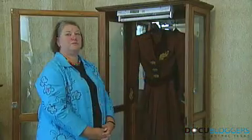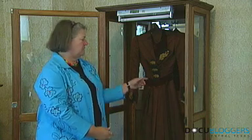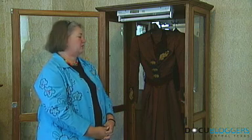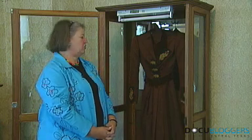This is Governor Moody's mother's wedding dress. She was married in 1890. And everyone's amazed that a wedding dress would be so dark brown with black jet beads on it. But that was the style at the time. Wedding dresses weren't white as a matter of course until after about World War I. So this would have been her wedding dress and her best dress. She probably wore it as a traveling dress and to church afterwards.